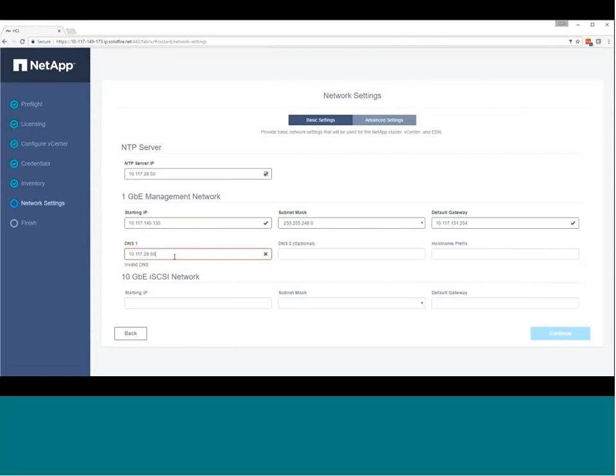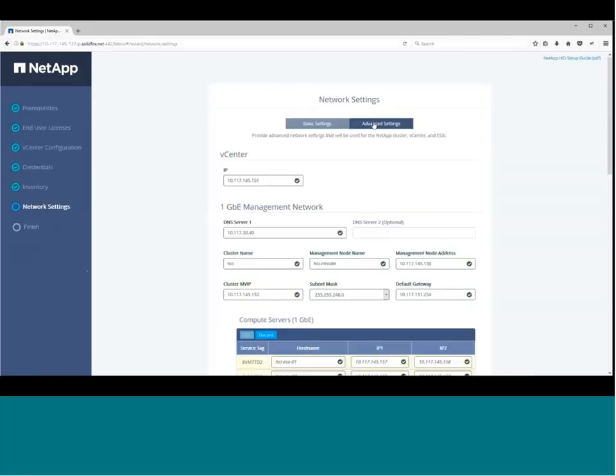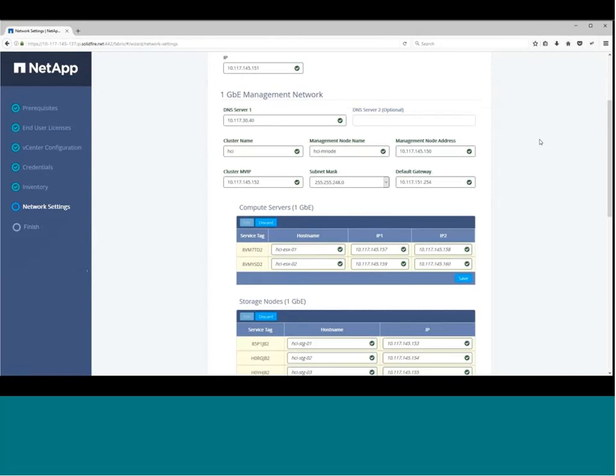Now this is for the 1 gig management ports, and then once we've done that, we'll actually import the IP addresses for the 10 gig iSCSI connection. I'll just pause it there. This is just the basic settings, and as you'll see, we'll click further through here. If you don't want to go with this basic setup, there's an advanced settings button at the top which allows you to be more descriptive around your IP address ranges, your subnets and your VLANs, etc. So we'll just show you a little bit of a view on what that looks like here.